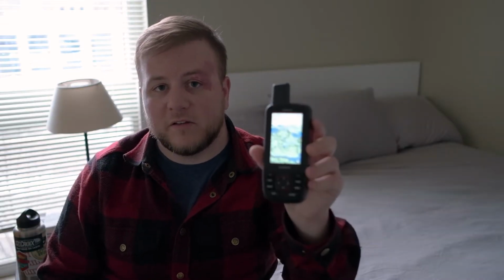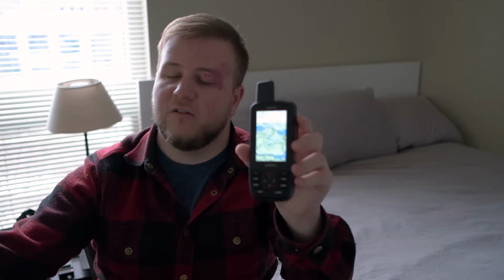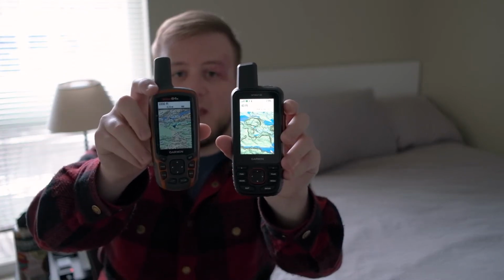Now the 66i is replacing my GPSMAP 64s. I want to talk to you about why I decided to drop the money on the 66i when I already had a perfectly functional GPS here.